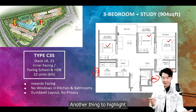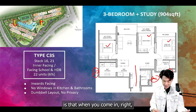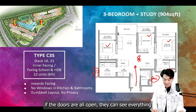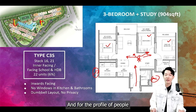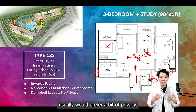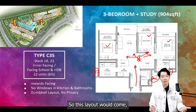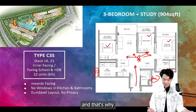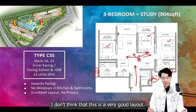And another thing to highlight is that when you come in, if you do stand over here, there's not much privacy for this layout, because this person standing over here, if the doors are all open, can see everything of your house. And for the profile of people who buy 3 bedrooms, usually they would prefer a bit of privacy. So this layout will fall quite flat in terms of that. And that's why I don't think that this is a very good layout.